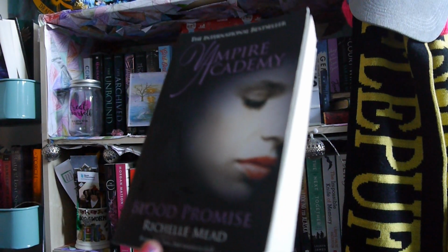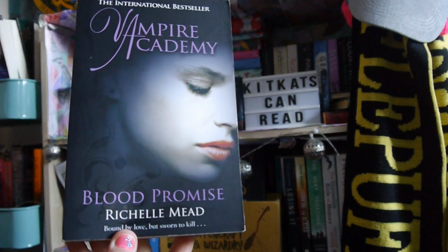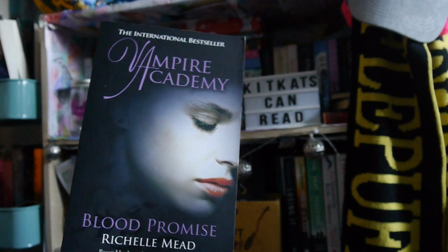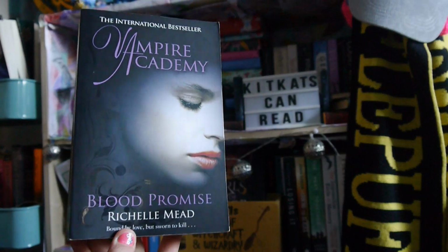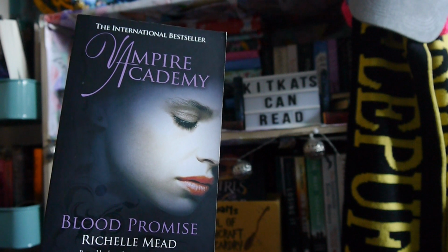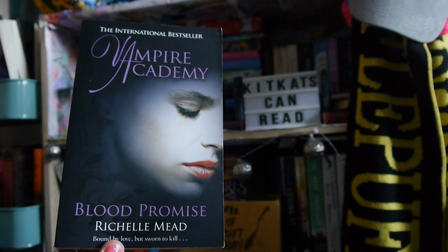Then I got Blood Promise by Richelle Mead. This is the 4th book in the Vampire Academy series. It's probably going to be a fairly recent read of mine because it will be a reread. These are the guilty pleasure sort of books. I've read them before and loved them, so I feel like if I was in a slumpish mood, reading this would just help me get out of it.